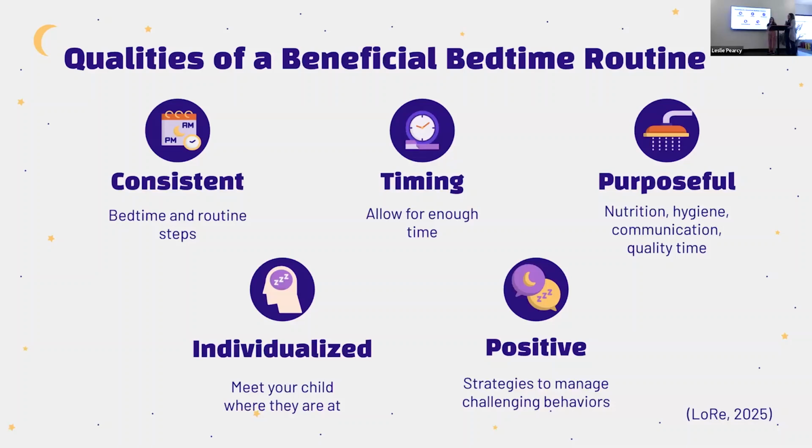The next one is timing. You want to make sure that you allow for enough time for them to wind down. Babies need about 30 minutes to wind down from playing or eating, whatever they're doing, to sleep. Toddlers and preschoolers need about 45 minutes. And as you age, it gets a little bit longer. For adults, it might be an hour, 2 hours. So think about stimulating activities and when you need to start participating in those more calming ones. It might take some trial and error to figure out what that looks like for each child, but make sure you allow for enough time so you don't have to rush.